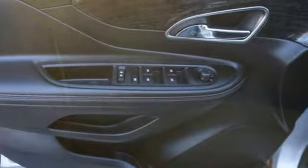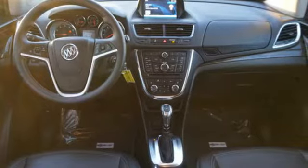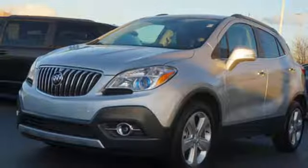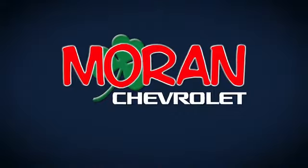spot price that makes it accessible to those who normally shop brands that are more conventional. Buick, expect more than you'd imagine. See what it can do for you when you take it for a test drive.